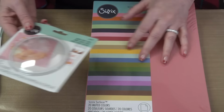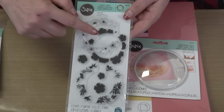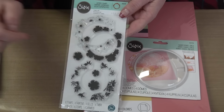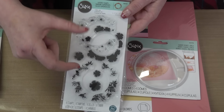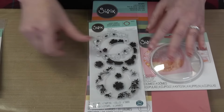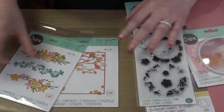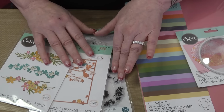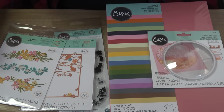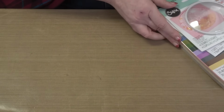So I have got a full pack of cardstock from Sizzix. I've got the domes. I have got the stamp set that goes 1, 2, 3 if you want a layer, or you can just use layer 1, you can just use layer 2, you can use layer 3 by itself, you can use layer 1 and 2, 2 and 3, 1 and 3. You have options with this stamp set. Amazing. And then I have got my dies. Stunning. A little bit of everything for everybody in this set. And it's no longer $97.94. It is $74.99. Want to see the samples?